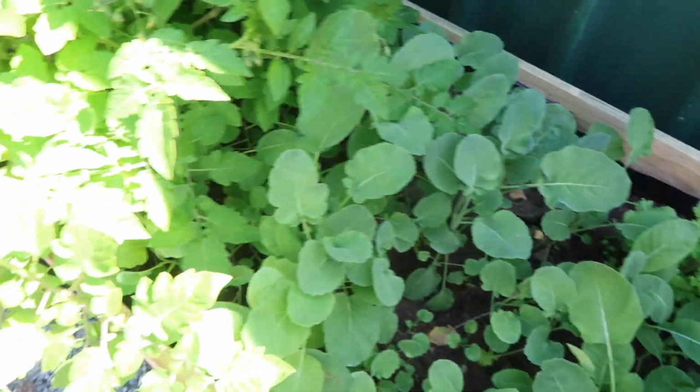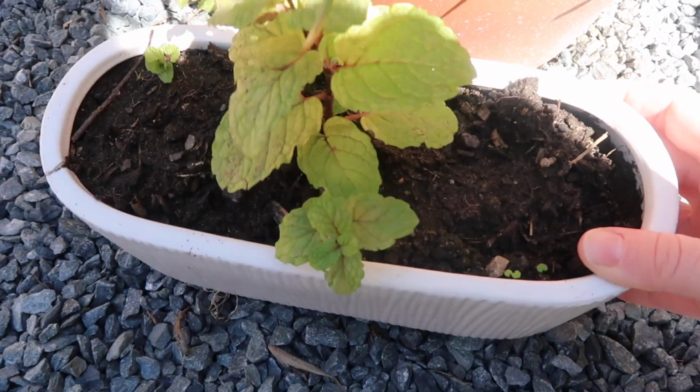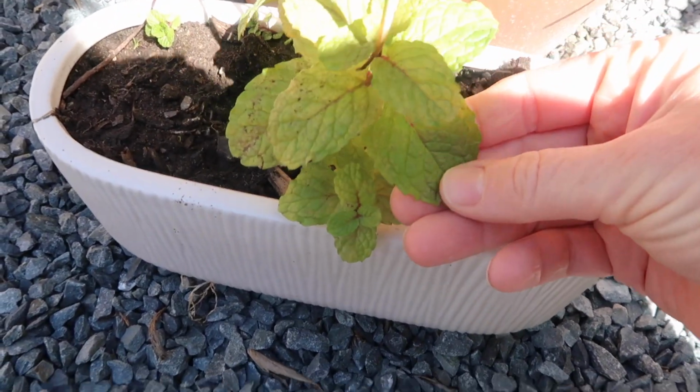I'm guessing that's okay. Down here I planted a mint. I think it was getting too much sun.